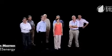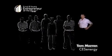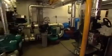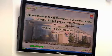Ireland's carbon footprint increased by more than 5% last year, but CES Energy's technology could help reverse that trend. Tom Marren's company designs, funds and installs units that use waste heat to power or cool buildings in Ireland, the UK and Australia. Down under, they have reduced CO2 emissions by over 170,000 tonnes.